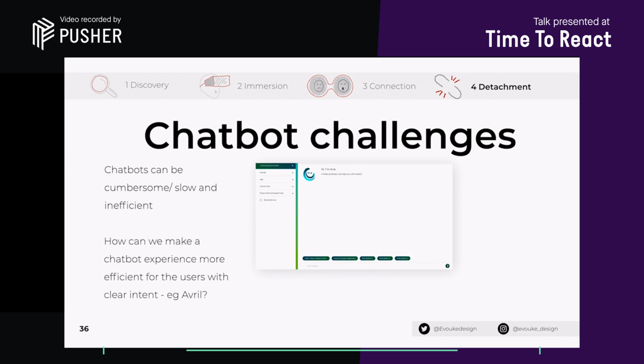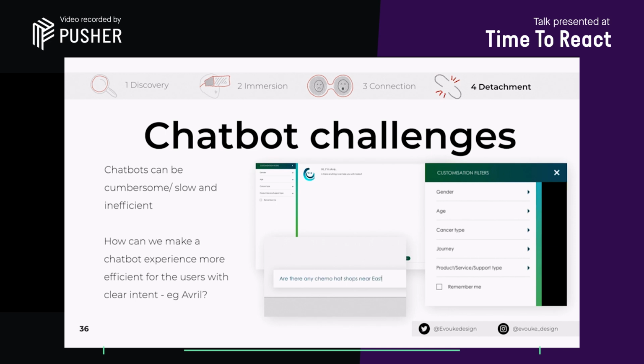So one of the ways Avril could potentially search is by just typing in a search as soon as she starts the conversation with the chatbot. "Are there any chemo hat shops near me in Eastbourne?" And then the chatbot would immediately give the results. Another way she can search if she's not feeling very chatty is by using some filters on the side.